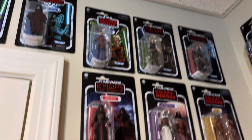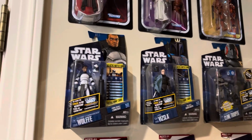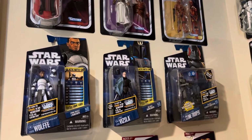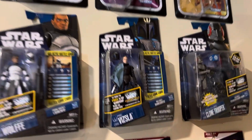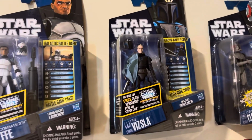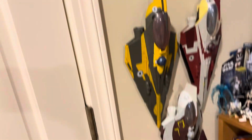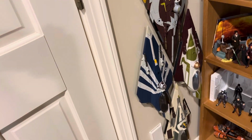And as you can see, for the most part, all these are the same. A difference as well is I have 3 of these blue box Clone Wars figures packaged here, because I did keep my Pre Vizsla that I got from the toy department sealed. Really cool figure. So yeah, taking a look down here, the Starfighters are the same, and all the figures on the wall over here are the same as well.